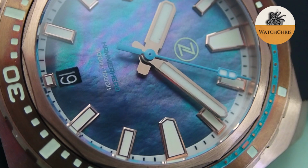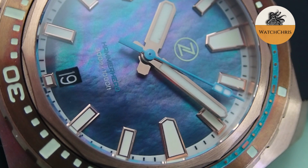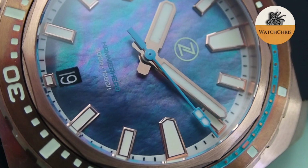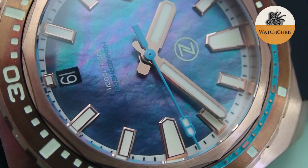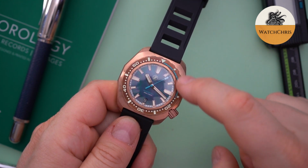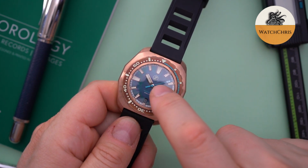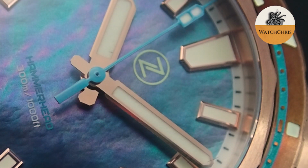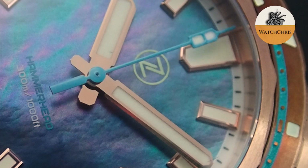So this gets a bronze insert, and it gets lume on that insert. So it's a little bit darker than the rest of the case. I don't know what they did, but the bronze insert is a little bit darker than the bezel and the case. So there's a little bit of contrast, which I really love. And then you have this aquamarine color in the bezel and then on the second hand. But you have a mother of pearl dial, so you're also getting blue, purple, green, lots of different colors in that dial.